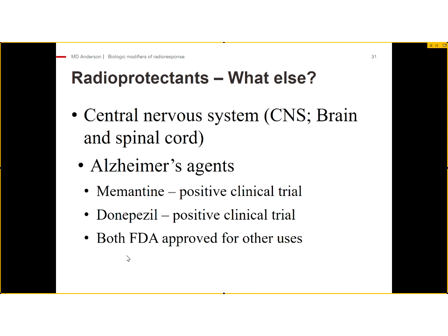Both of these drugs are FDA approved for other uses, which means the doctor can do off-label use. Yes. So both of these drugs, memantine and donepezil, are used in Alzheimer's. They offer modest effects in regards to Alzheimer's.